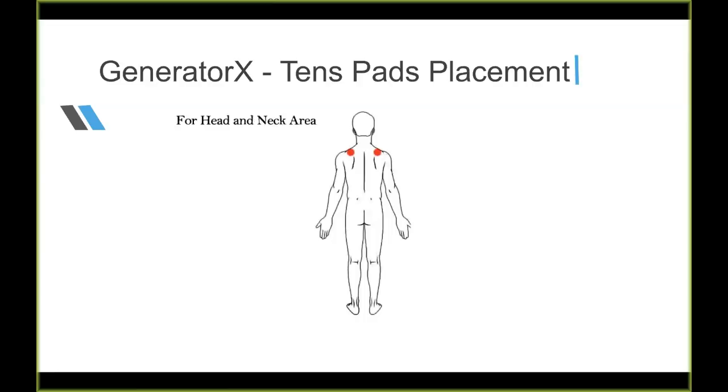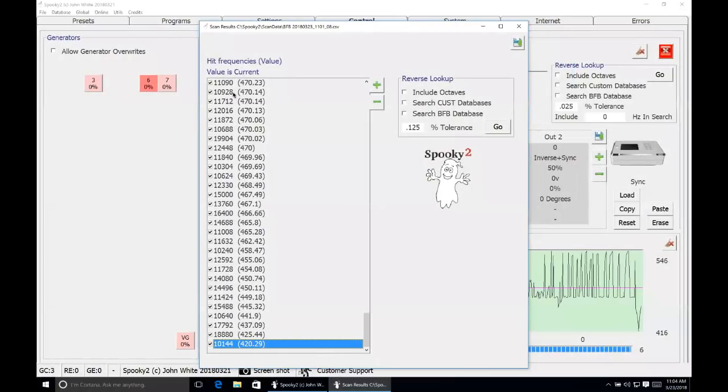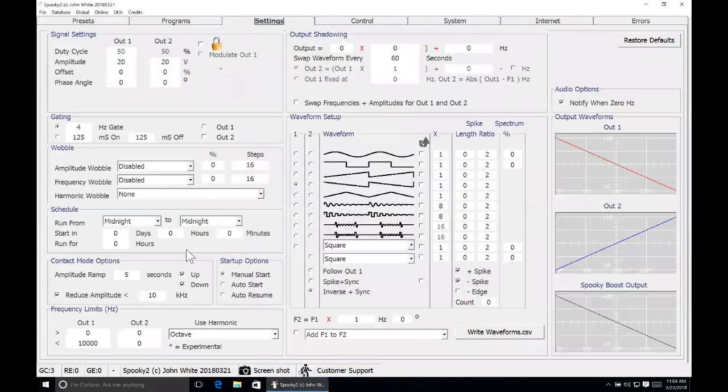For your head and neck area, this is what we recommend. Remember that if you do run any contact mode, whether it's in biofeedback or running a program, make sure that you either reduce the amplitude at low frequencies or you apply a minimum frequency. Okay, this is the results of that scan which I had left it at. I'll just close that down. What I'm mentioning is the frequency limits. Make sure you enter something like 10,000 or maybe 15,000 as the minimum for both output number 1 and output number 2.